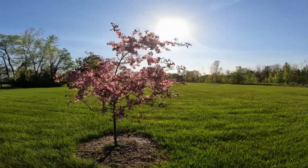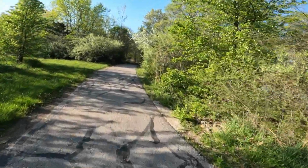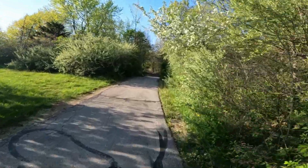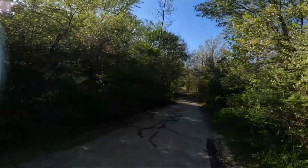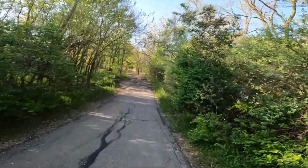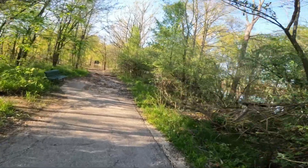That's a pretty tree. I like the pink flowers. Oh no. This whole area is flooded by the looks of it. Well, I won't be able to show you the rest of the trail. Wow. That's crazy. I haven't seen it like this.